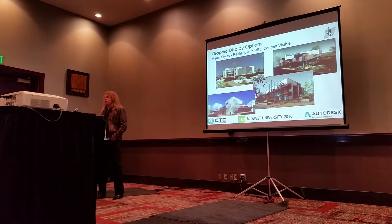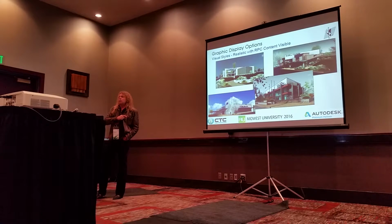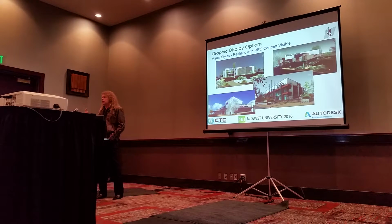Does anybody here do night rendering? Your night renderings, all of your light fixtures will now appear in a realistic view. You no longer have to go through the pains of render to start seeing certain things. Revit is blurring the line between full-blown rendering and line drawing. And that's becoming more and more of a blurred line, no pun intended.